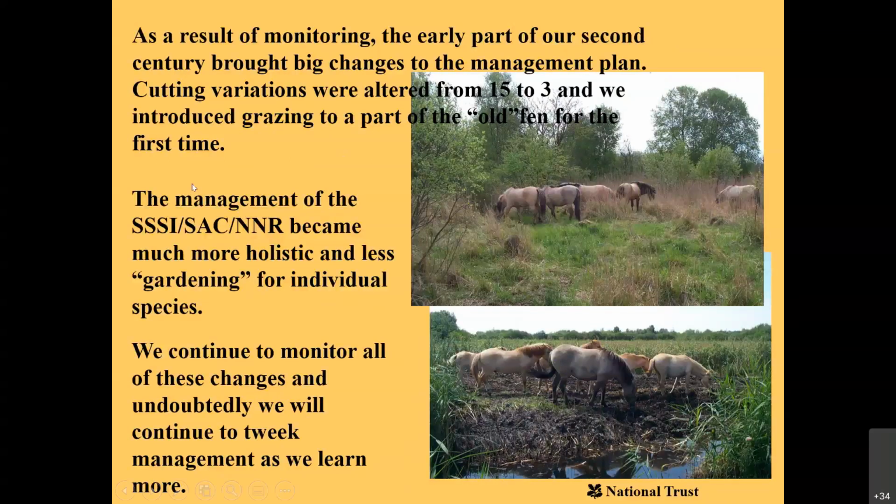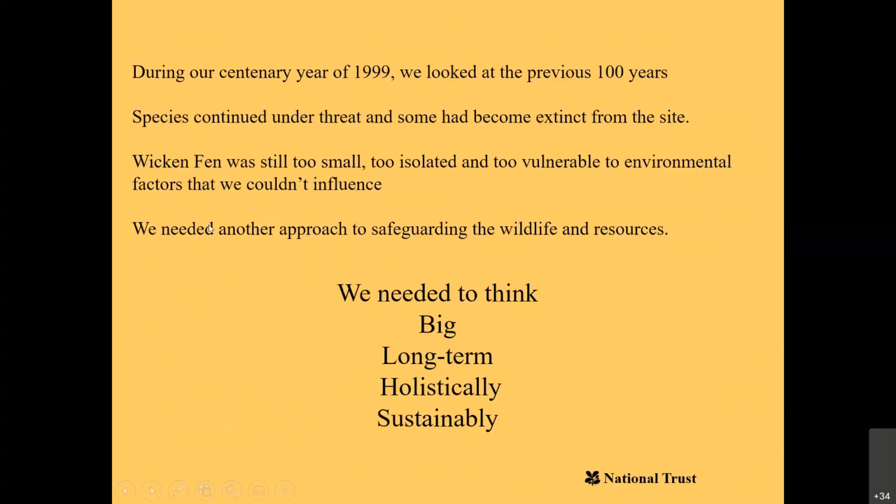Now, at the time we were addressing this change in management on the NNR, we were also starting to evaluate the long-term viability of Wicken Fen. And in 1999, we embarked on our ambitious 100-year project to extend the reserve to around about 53 square kilometres. Despite the Trust's best efforts, species have continued to become extinct at Wicken Fen. And in modern conservation, we still suffer from habitat fragmentation, small areas, nutrient imbalance, new ecosystem engineers, and few of the dynamic impacts that drive landscapes in other parts of the world. We needed a new approach. We needed to think big. We needed to think much longer term. And we needed to think holistically and more sustainably. And the answer for us at Wicken was the Wicken Fen Vision.